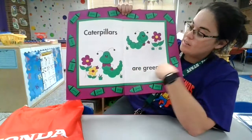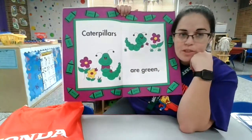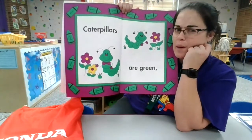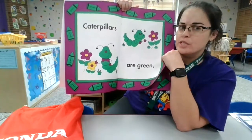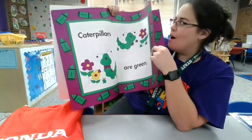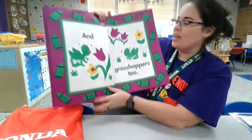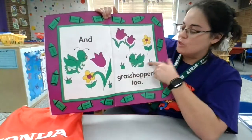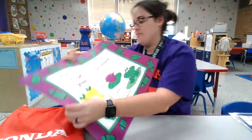I like this because you can see all the things that we sing about. Caterpillars are green. Are those caterpillars green? And you guys told me that there's something special about a caterpillar in our question of the day. What happens to a caterpillar that makes it so special? It turns into what? A butterfly? That's so very special. Here's another green insect. And grasshoppers too. Grasshoppers are green insects.